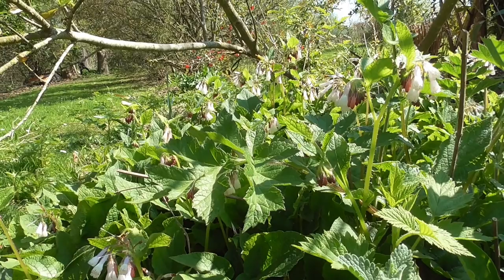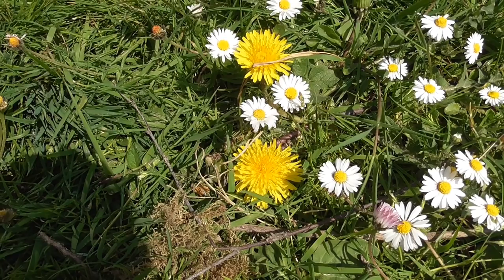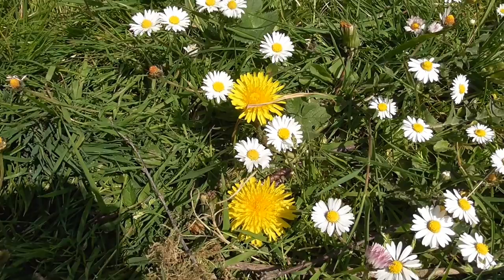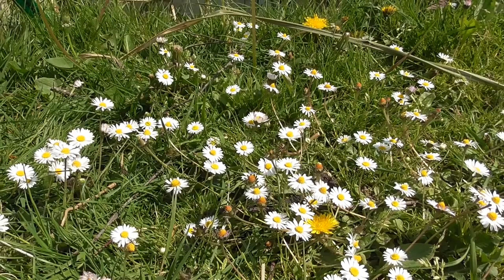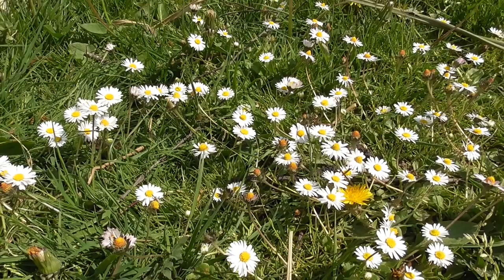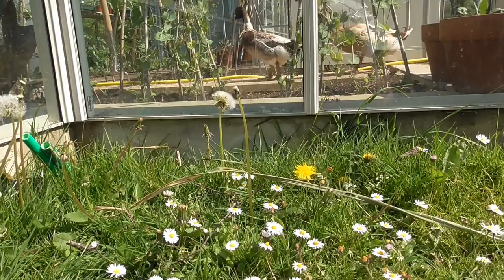April's peak time for dandelion flowering. It's worth not cutting your lawn at this time of year to let them all do their thing. Daisies as well. Daisies aren't super attractive to insects, but lovely, aren't they? Mixed up with the dandelions. Often see red-tailed bumblebees on dandelions. They seem to have a preference for yellow flowers, which is a bit different to most other bumbles. Oh, the ducks are going in my greenhouse. I better go and shoo them out.